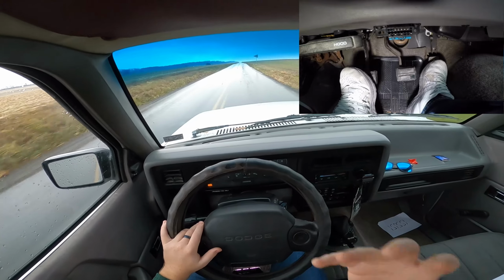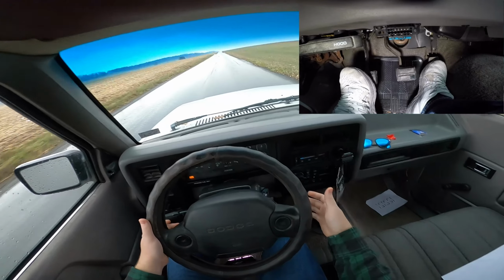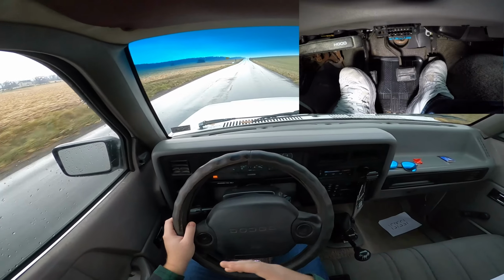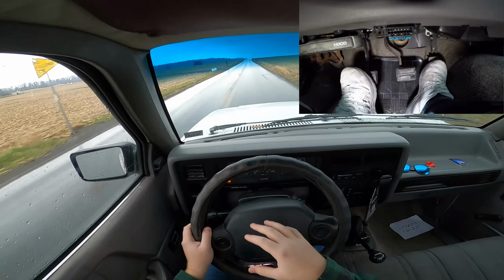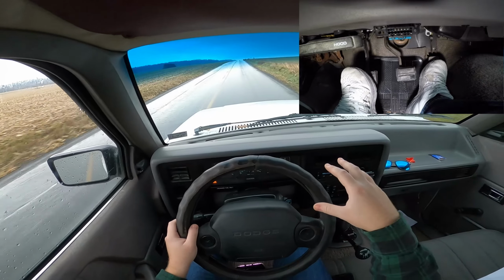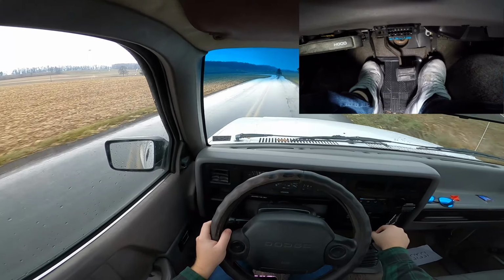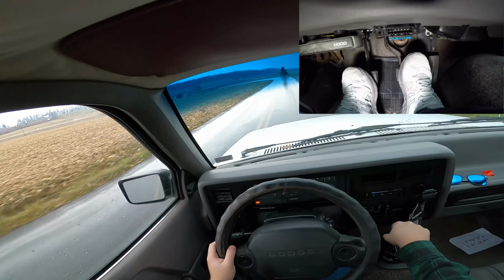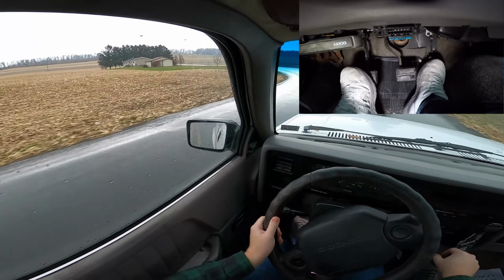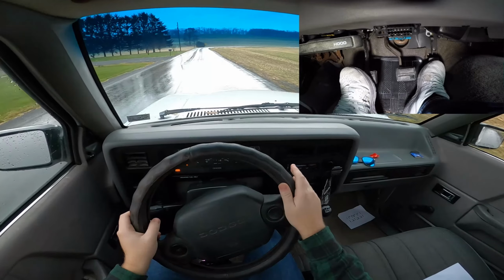Rev matching is something you don't necessarily have to do, and in new vehicles it can be done for you, like I said, with the paddle shifters. But with this being a 96 and the bare bones model of anything you can get, rev matching is a way to save your engine and transmission by matching the engine speed to the gear you're downshifting into, and not allowing the engine to bog and smack you forward like it would if you just downshifted normally and did not rev match.